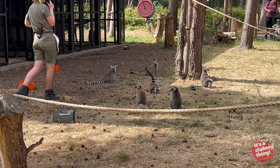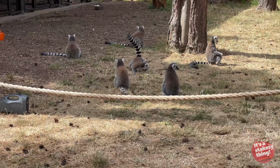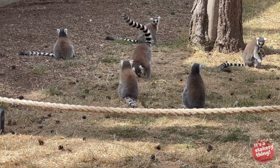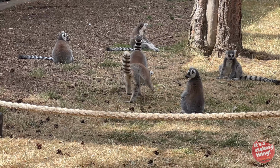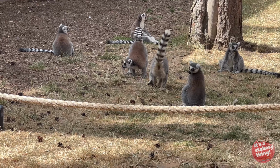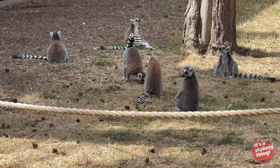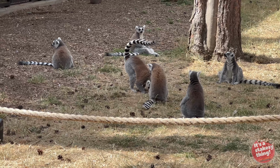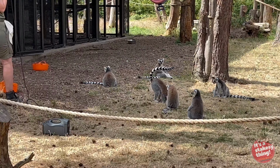Now sadly though, out in the wild, these guys are actually getting rarer and rarer. They estimate around 98%, so nearly all lemurs now, are threatened with extinction in some way. And a third of all lemurs are critically endangered. Now those species that are critically endangered, we potentially might see them go extinct in a 10-year time frame if they don't get any help.